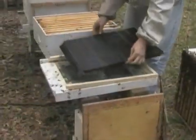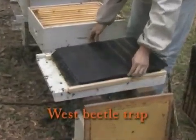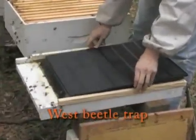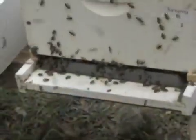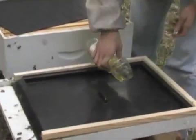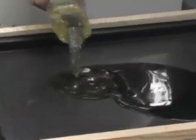Another popular trap is the West Beetle trap. Now, the West Beetle trap fits on the bottom board of a colony, but due to its thickness, you actually have to put a rim of wood on top of the bottom board, between the bottom board and the brood super. This permits the West Beetle trap to be in place and bees to exit and enter the colony without a problem. In the West Beetle trap, you can put vegetable oil, which simply serves to kill small hive beetles that wander into the trap. Important to remember about the West Beetle trap, though, is your colonies must be level if you're using them. Otherwise, the oil may spill out.